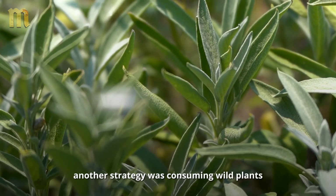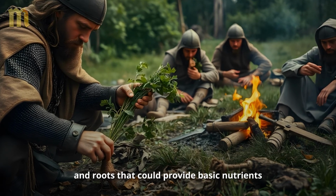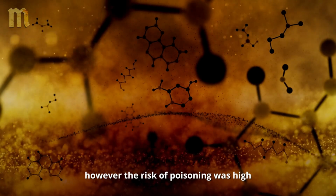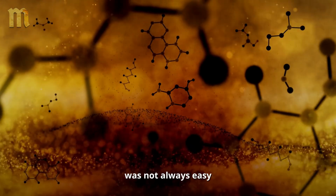Another strategy was consuming wild plants. Some soldiers knew about edible herbs and roots that could provide basic nutrients. Plants like nettles and dandelions were often boiled into improvised soups. However, the risk of poisoning was high, as distinguishing safe plants from toxic ones was not always easy.